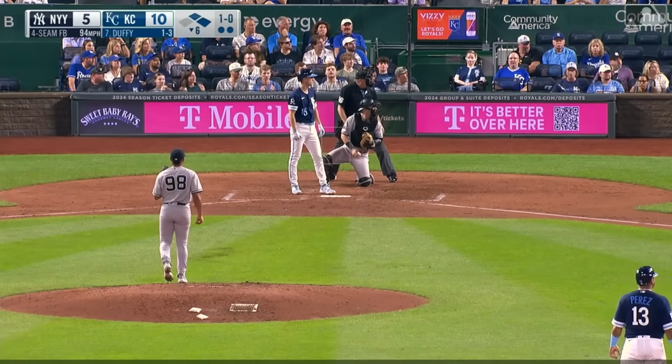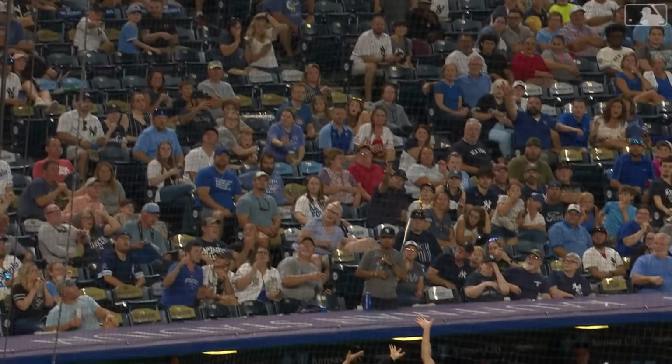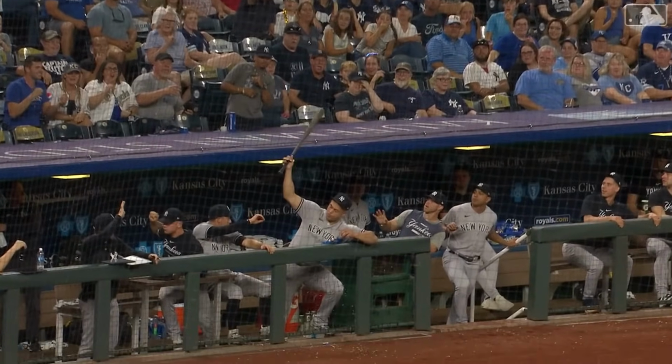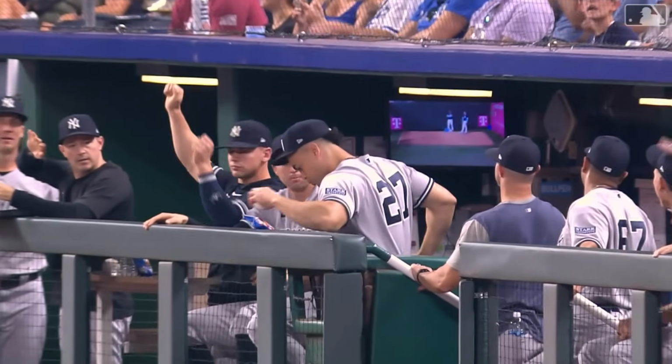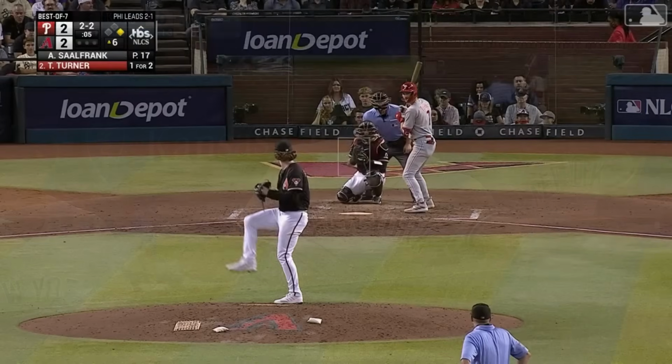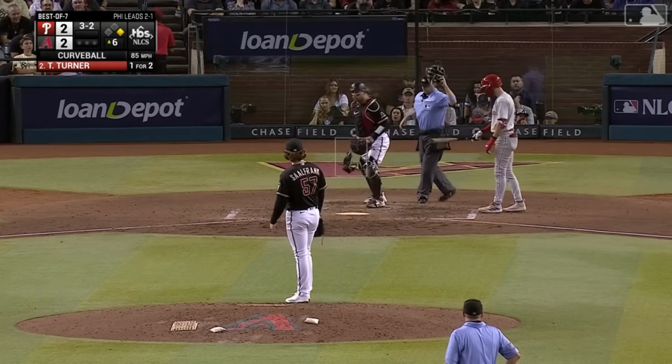That goes flying. And then a catch by one of the Yankees as it ricocheted off the screen. Good catch there by Stanton. Didn't even flinch. Nice, huh? That was impressive. 8 of his 11 pitches, and he spins that one into the ground.